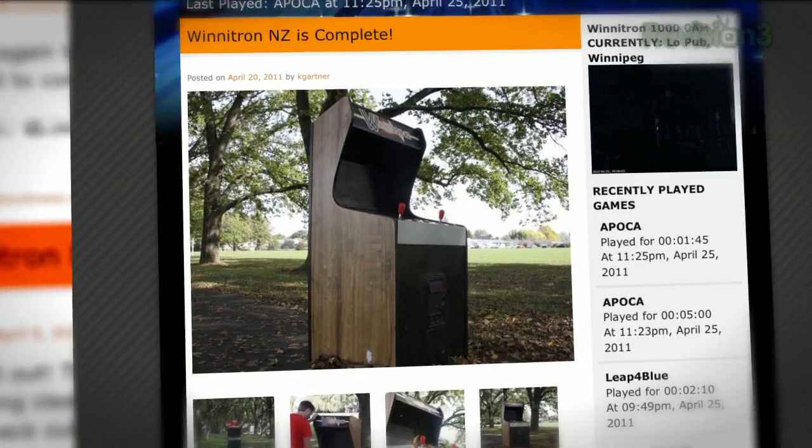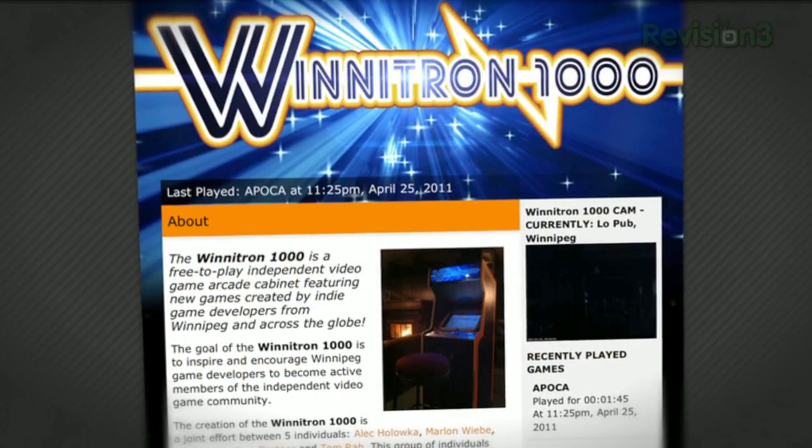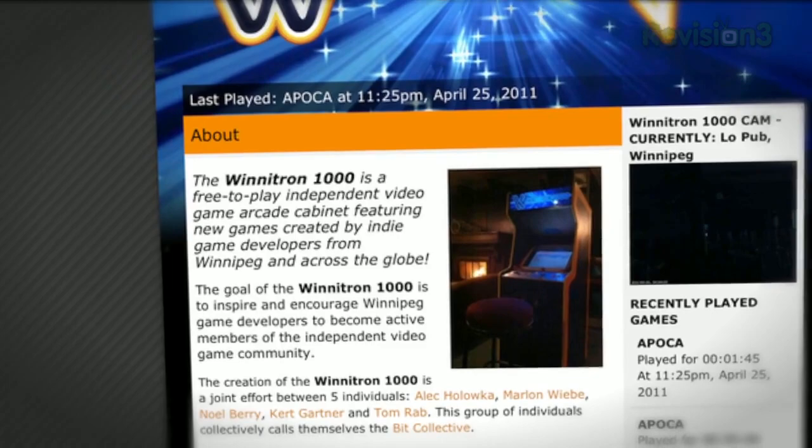Anybody can build one. All you do is go to the Winnetron website and let them know that, hey, I have an arcade cabinet, I've started building, give me the software, and they send it to you for free. Install it wherever you want. It connects to the internet, downloads new games, shares scores with the world. It's gonna be really, really amazing. Are you gonna have it here in the office? For a little while. The cabinet is back here in the workshop right now. I got Dylan and Darren to help me out so I don't die of electrocution.